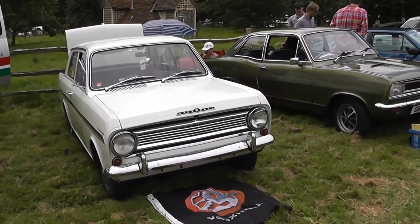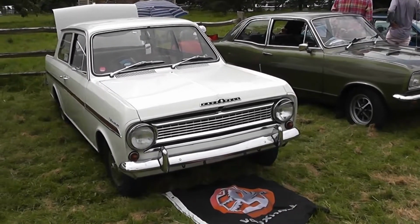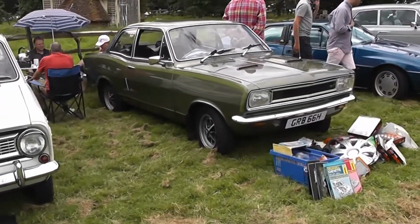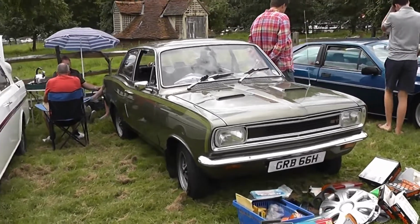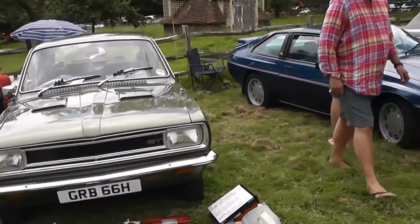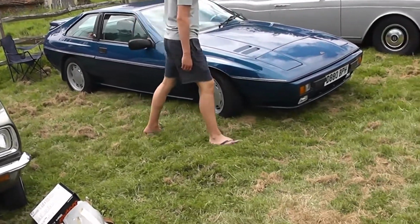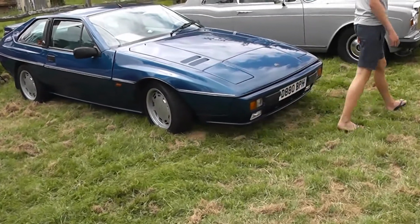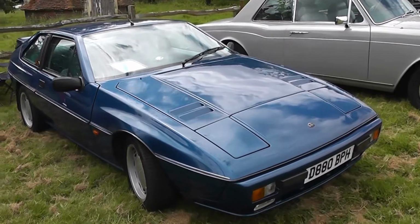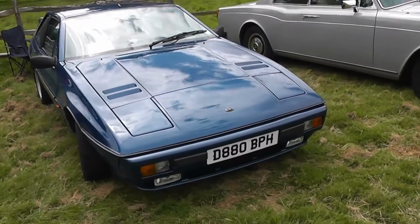Vauxhall Viva HA, the first Viva they made. A reliable little thing. And next to it, its successor, the HB Viva. And here we have a Lotus. Looks like an Elite from this distance because it's a 4-seater. They did an Eclat with the same body shell, but it was only a 2-seater.